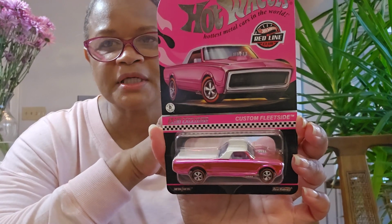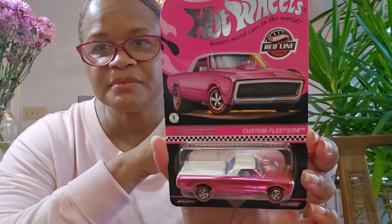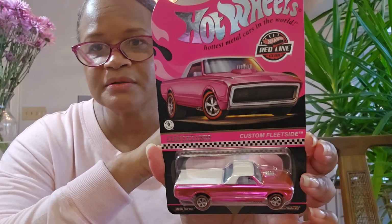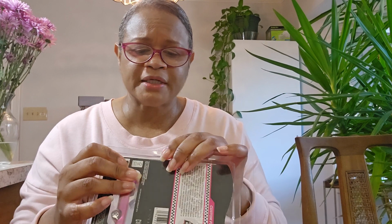I will say a lot of these Redline Club cars are $25, $30, $35. They're creeping up now. And I know the prices of things have gone up, but I'm not quite sure why these premium Hot Wheels have just gotten so high.